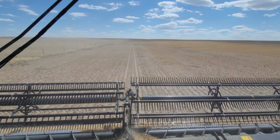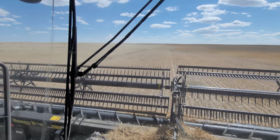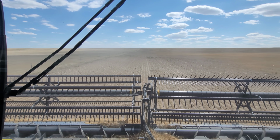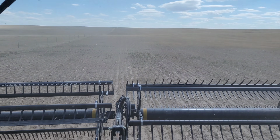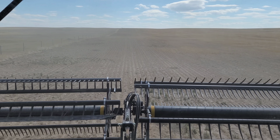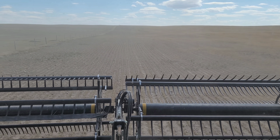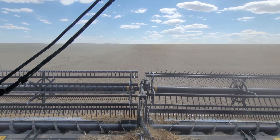Yeah. Oh, this is fun. You're right. There's absolutely nothing here. Look at that. Nothing. All we're trying to do is get our seed back. Doesn't look like it's going to be on this field. Huh. Oh well. I guess it is what it is. It is what it is.